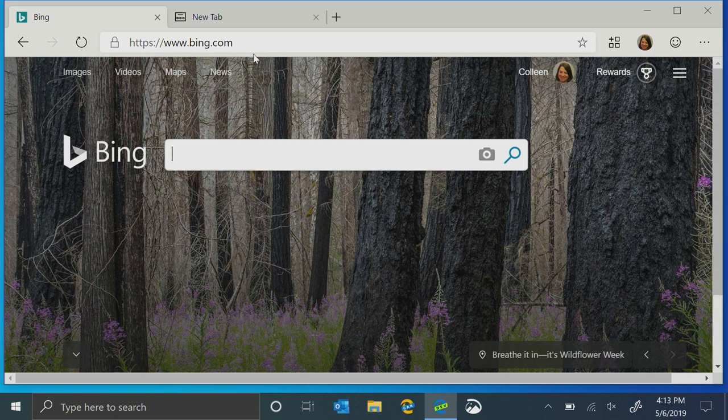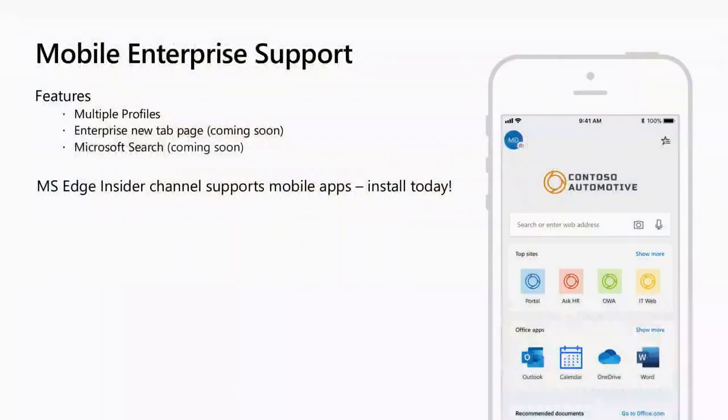All right. Lastly, mobile support. So while Olya talked about mobile support, from the enterprise perspective, feedback was very clear. There needs to be a consistent experience regardless of platform. I'm on my desktop, then I'm going to get on the bus, and I'm on my phone. And so we want to make sure that that is also as seamless as it can be.